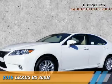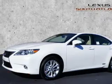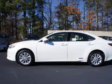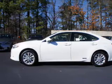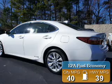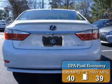Presenting the 2015 Lexus ES 300H. It's powered by a 2.5-liter four-cylinder engine and a continuously variable transmission. Great fuel efficiency saves you money by requiring fewer trips to the gas station.